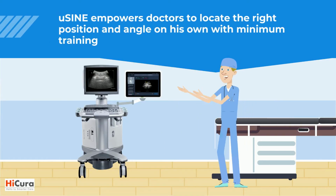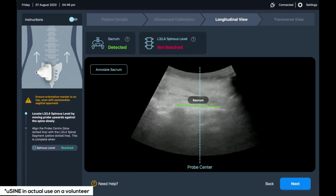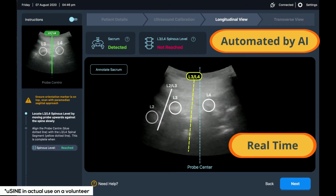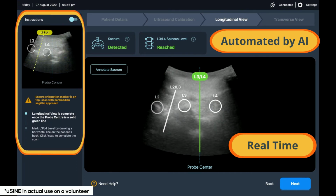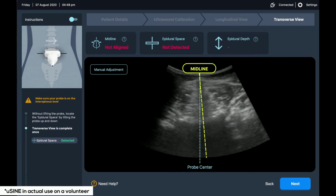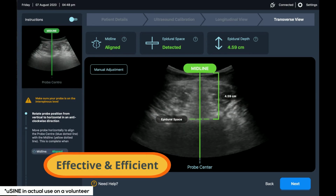uSINE empowers doctors to locate the right position and angle on its own with minimum training. uSINE's automated machine learning algorithm identifies spinal landmarks in real time during an ultrasound scan. The instruction panel at the site guides the doctor to identify the L3-L4 interspinal level. In the transverse view, uSINE guides the user to find the midline and epidural space, and also automatically measures the epidural depth.